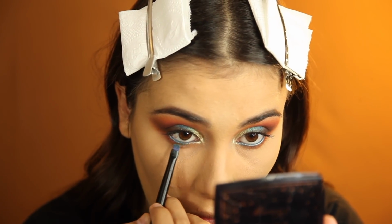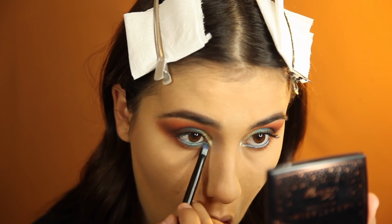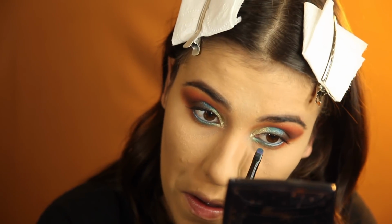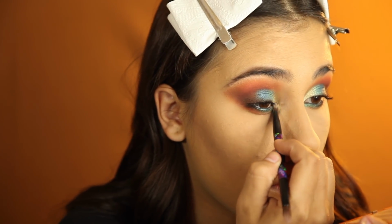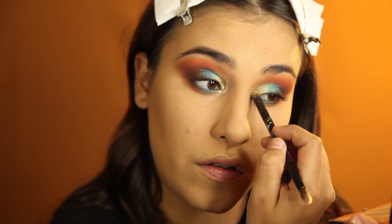And we're going to take Celia and go on the bottom lash line, starting from the middle inward. See, look how pretty it looks with that eyeliner. I wish I had an eyeliner. I need to get a blue eyeliner. Note to self. And now I'm just taking El Malecón because money. And we're going to go throughout the whole inner corner, and blend it into that Celia on the bottom too.